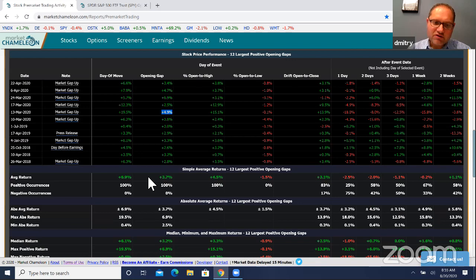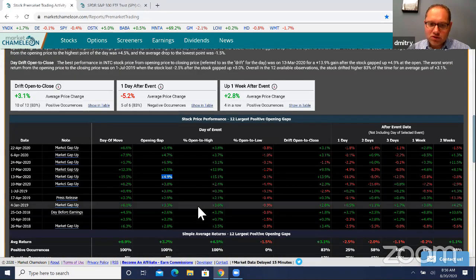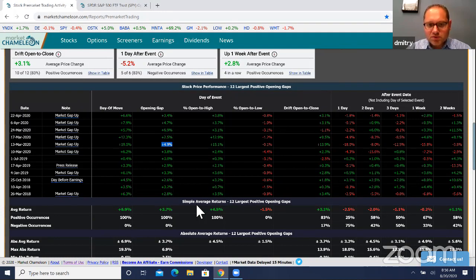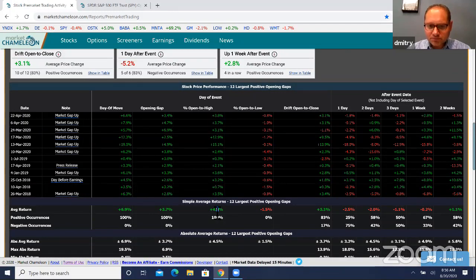So we see the average of those gap moves is up 3.7%. That compares to today's 2.8%, so kind of close to that. What did it do after the open? So here we go. From the open to the high, the average move was 4.5%. That same day, from the open to the low, the average move was negative 1.5%. From the open to the close of the day, it tended to drift higher more often than lower. 83% of the time, it continued higher. 17% of the time, from the opening price to the close, it was lower. The average return was 3.1% on the day.